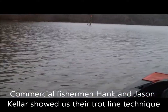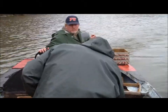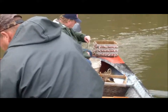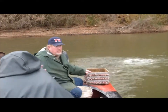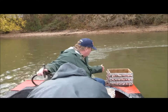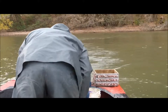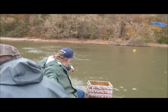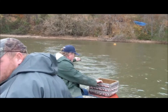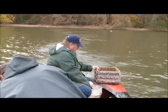I can't believe how muddy the water is. I'm just going to put one on. The rest of them, I may put another one. You ain't got that much glue. Yeah, you're coming. The thing that does, if the current slows way down, that'll help hold it up just a little bit, a little bit off the bottom. All right.